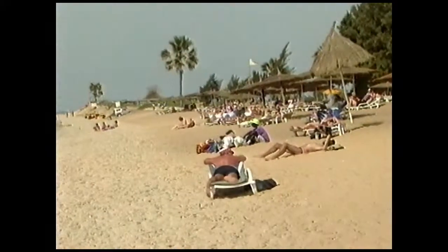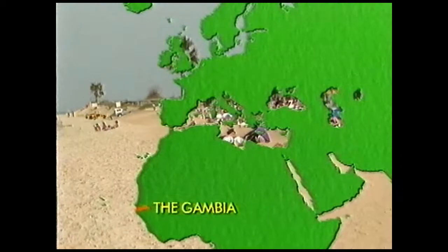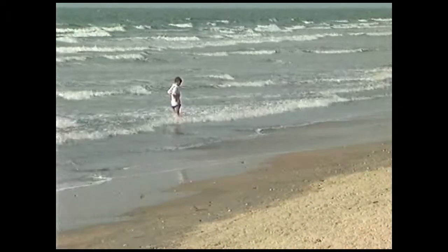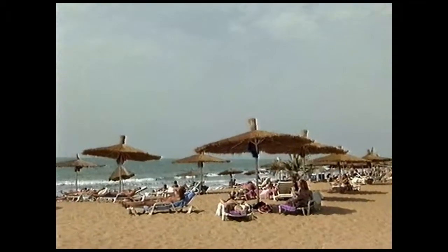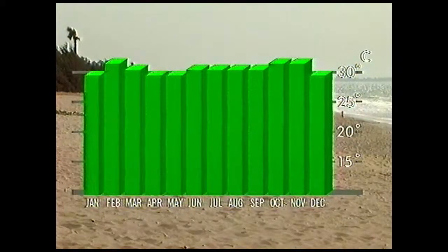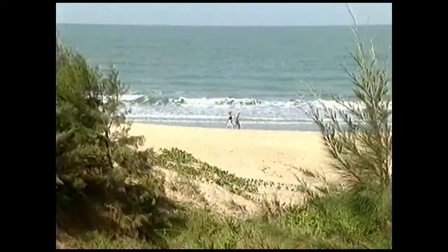On the Atlantic coast of West Africa, with miles of sandy beaches, the Gambia can be the perfect spot for that traditional sand and sea holiday. Near the hotels, you find all the usual facilities. Small bars sell tasty snacks and drinks, everything in fact from a fresh pineapple to afternoon tea on the beach. Daily temperatures vary little throughout a full 12-month season. This is definitely the way to spend January.